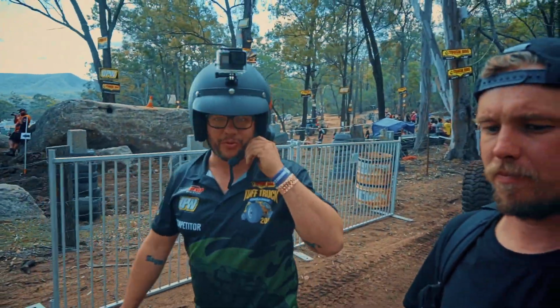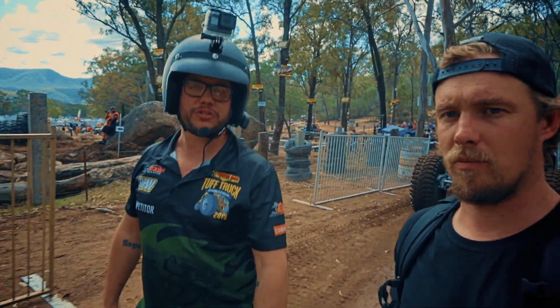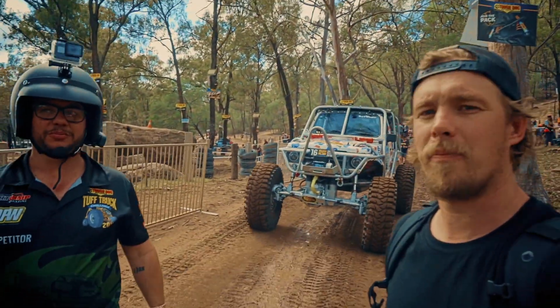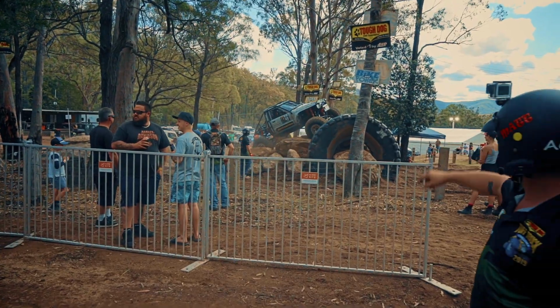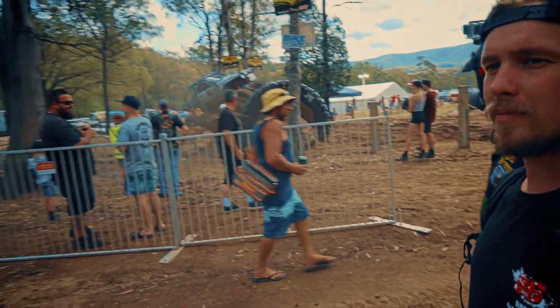So we just finished the flex ramp. Had a good one of that, and now we're heading out the back to a new course for this year. It's called Gnarly Gully. Thought of having a go at that. Should be pretty gnarly. Should be awesome. That's the old frame twister. Definitely made the frame twister a bit more exciting. Yeah, looking a bit bigger.